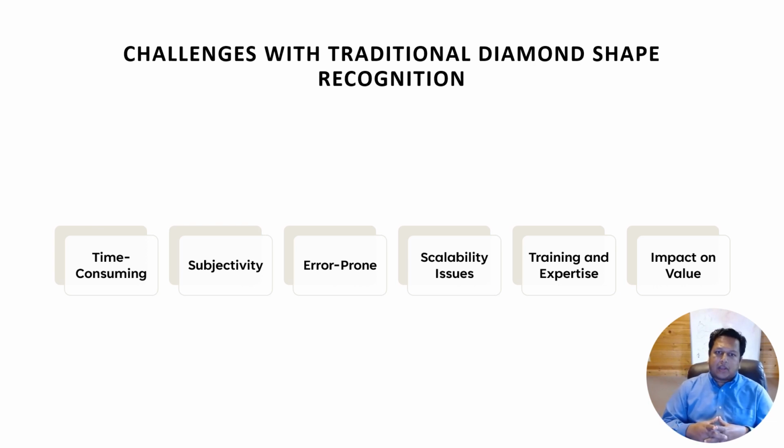Traditional diamond shape recognition relies on human judgment, and as we know, human perspectives can vary greatly. Without standardized criteria, this can introduce inconsistencies in assessments. Two experts might view the same diamond and come to slightly different conclusions about its shape and its value. The human element, while invaluable, also makes the process error prone. Even the most seasoned experts can occasionally overlook minute details or misclassify a diamond shape. These oversights, while they might seem minor, can lead to significant inaccuracies in valuation.